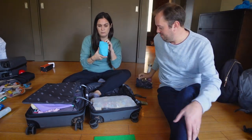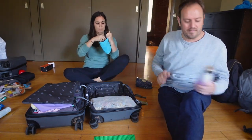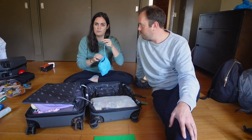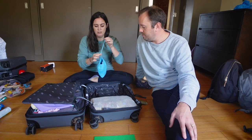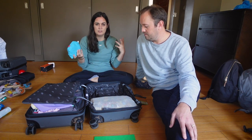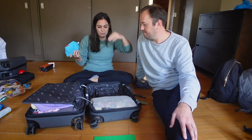This is a $25 wireless baby monitor. It's Wyze brand that we got. We used to have it at my parents' house when they watched him and he was a baby, but we traveled with it because occasionally we have babysitters and we like the peace of mind. We tell them there's a camera pointed on him when he's sleeping.